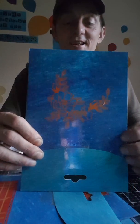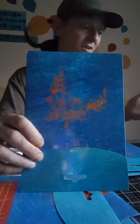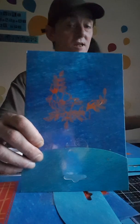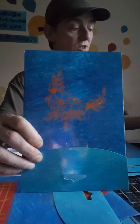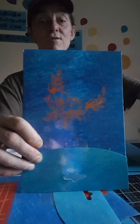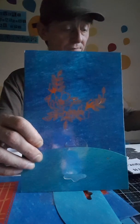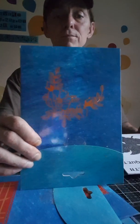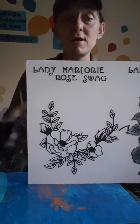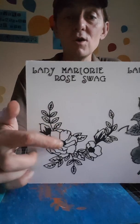Then we've got the Lady Marjorie swag die. Now it's taken me a long time to do this. I wanted it open. I wanted to give you as much versatility as possible. Really like this one. I've done a board here because you can't really see the orange on blue. So here's the Lady Marjorie swag die. As you can see, it's all open.